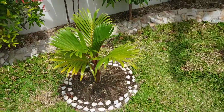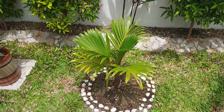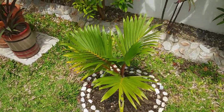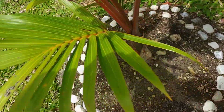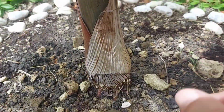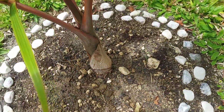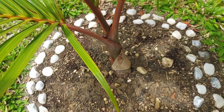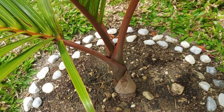When we bought this one, we were told it was a red lipstick palm. I'm not sure if it is or not. It does have the red leaves, but the base is starting to get a little bulb there, so I have a feeling it might be another bottle palm, but I'm not sure on this one. I'll have to let it grow more.